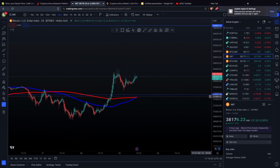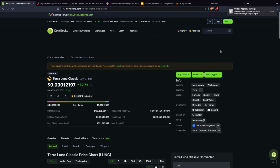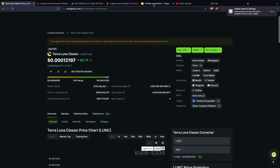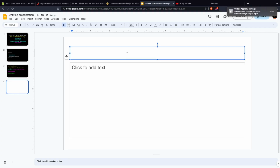Okay, so now using this particular time frame that I told you about, the 3-day to 24 hour and the 24 minutes, you're able to time your entries. So now how do you get to be able to identify a move before it happens? You have to be consistently looking at different metrics. So let's open another slide. So momentum indicators that you're supposed to look at. Momentum indicators to look out for.